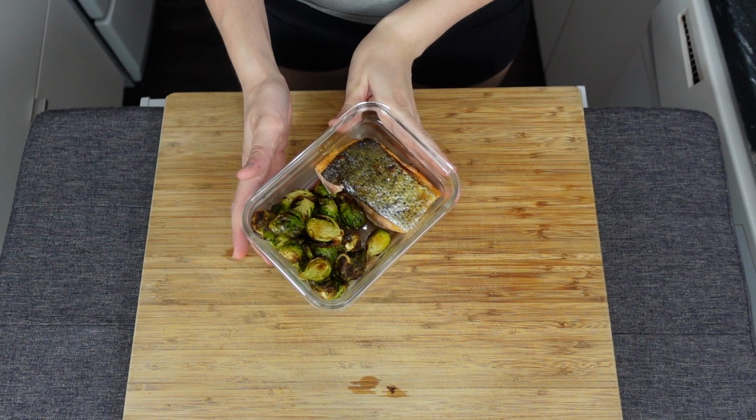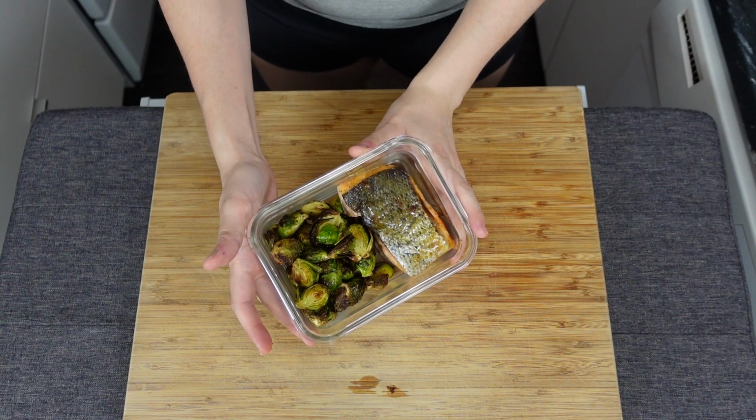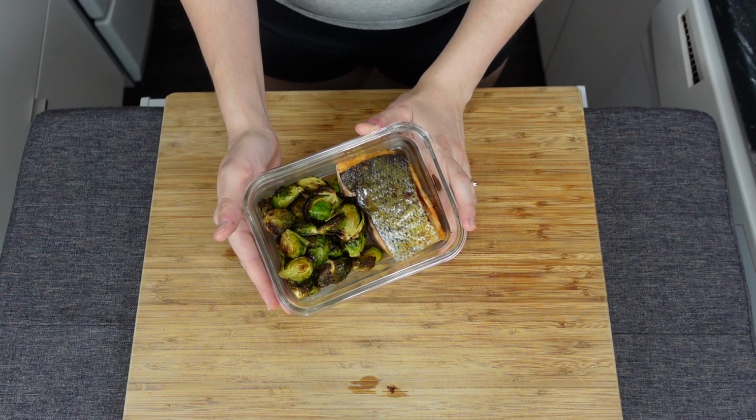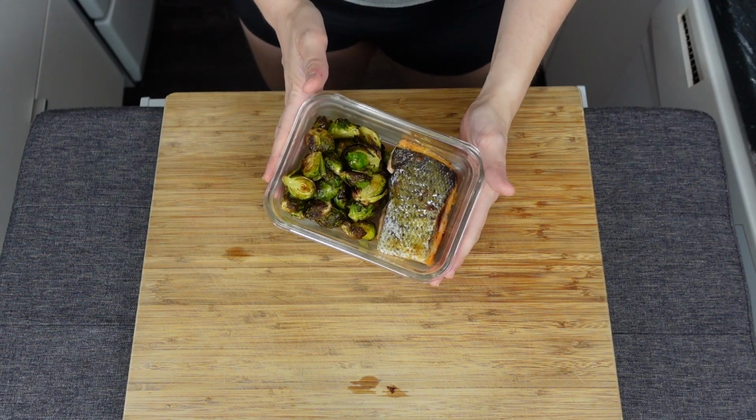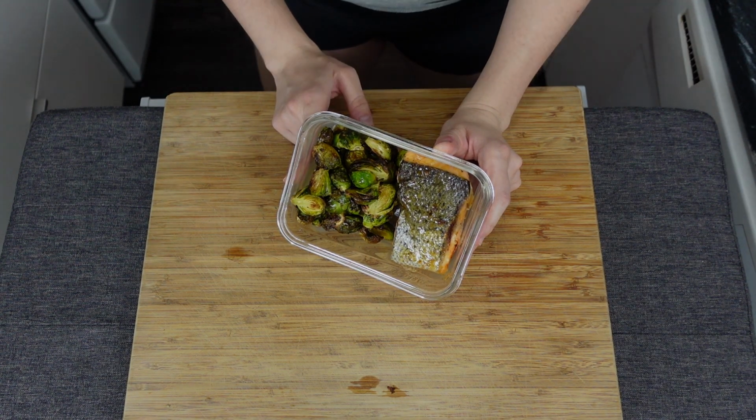I've just placed them in a meal prep container here, 1 whole piece of salmon and about a quarter of all the Brussels sprouts that we made. I hope you guys really enjoy this one. It's super yummy, super tasty, and takes less than 20 minutes to make.